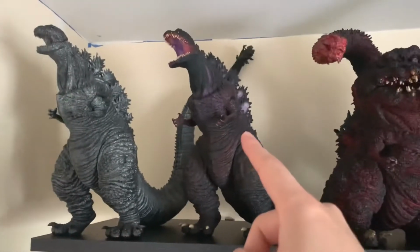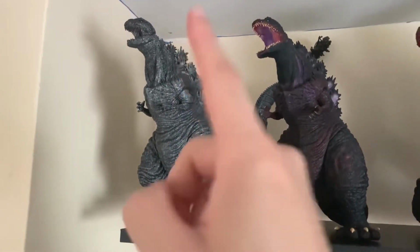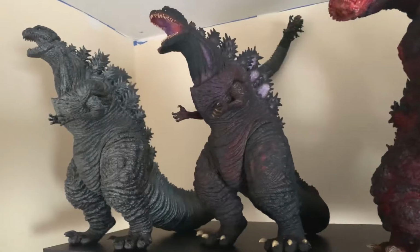So this will be its own, and at some point I want to do this figure. Personally, I do think that this one is the better version of this one. These are both great figures, but I'll save my full thoughts for my reviews when I get to them.